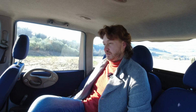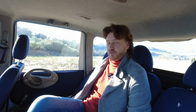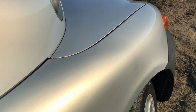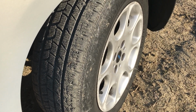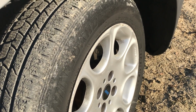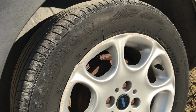because currently we are running on what we've inherited from the previous owner, and I don't understand why people do this, and I personally really hate this kind of a setup. In fact, the Multipla has winter tires on the front axle and some all-season tires on the back. And of course, they are the same dimension, but they're a different manufacturer, and they are for different purposes.